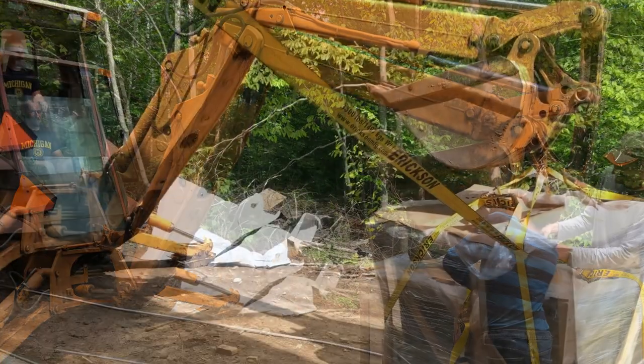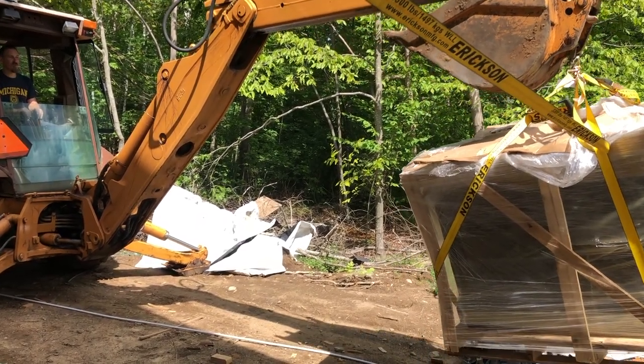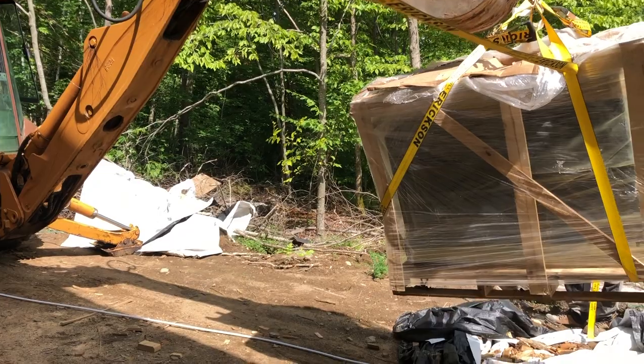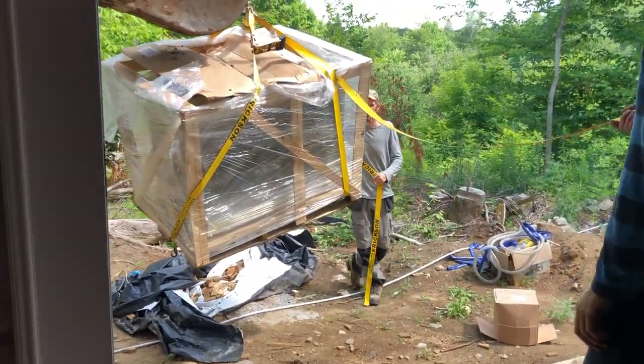Thanks to Mike bringing over the backhoe, we were able to unload it and put it in the house. As you can see, it's a heavy stove. It actually weighs 825 pounds is what is listed on the website. So without the backhoe, it definitely would have been interesting.